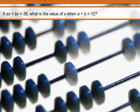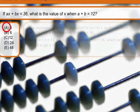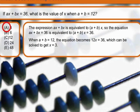This sample question is from the Mathematics Multiple Choice section. Take a moment to read and answer the question. The expression ax plus bx is equivalent to (a plus b)x, so the equation ax plus bx equals 36 is equivalent to (a plus b)x equals 36. When a plus b equals 12, the equation becomes 12x equals 36, which can be solved to get x equals 3.